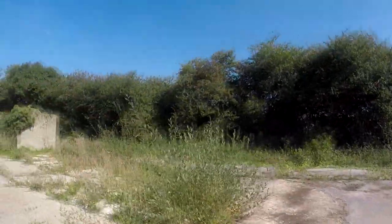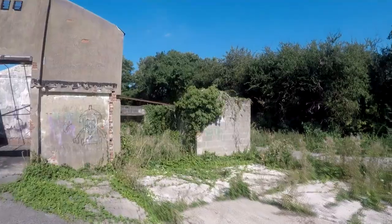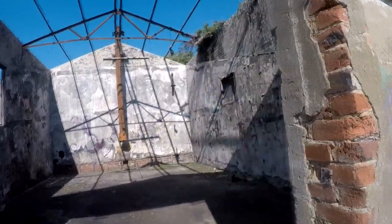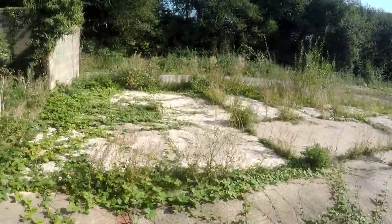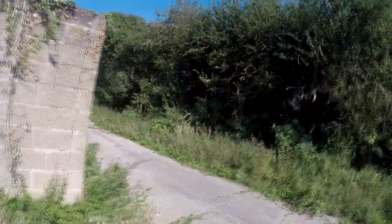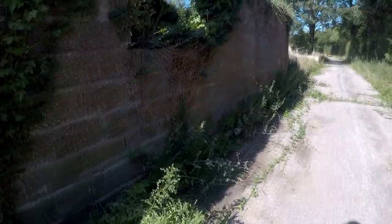It used to be a mess hall down there. Used to be a what? Mess hall. Put it to the massage parlour. What? There's a shoe. Is it a toddler's shoe? They're all light fittings, them. It's got to come somewhere without being graffitied. Graffitied everywhere.